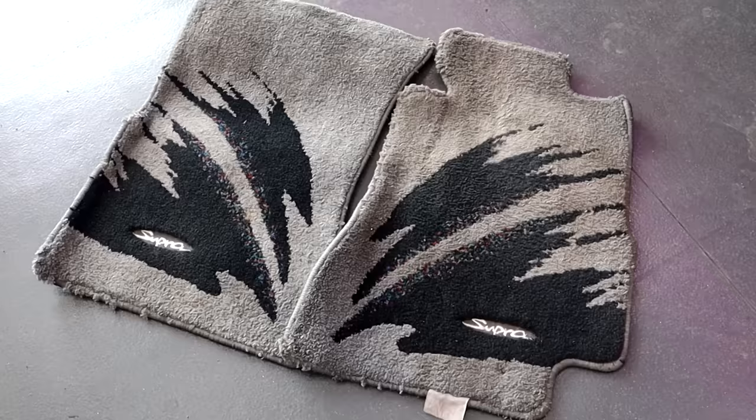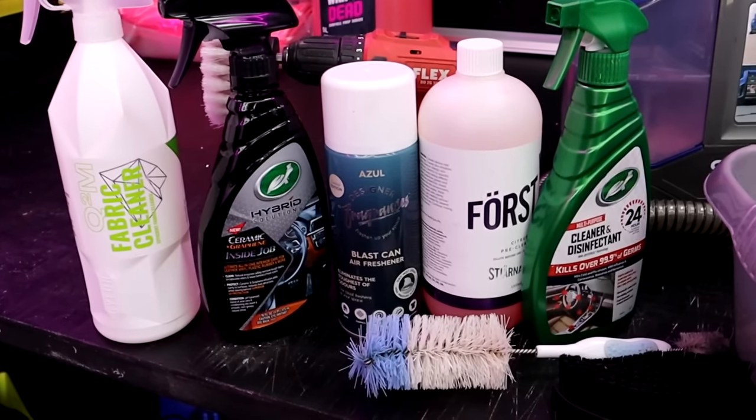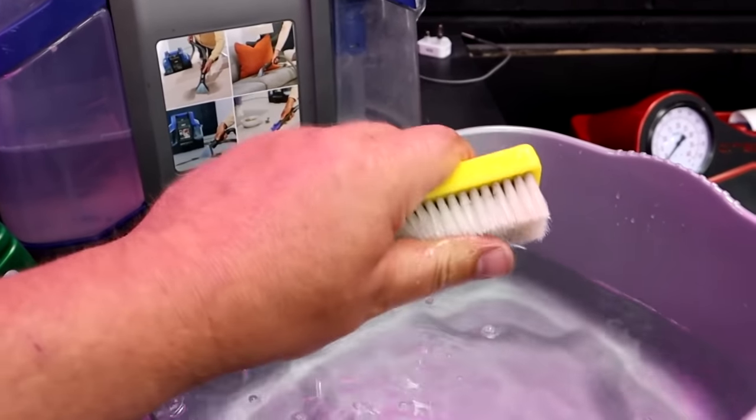We're also going to dress up all of the interior surfaces. We're going to wet vac and extract the Supra floor mats and the fabric seats on the car, which are in good condition but just need that extraction. We're going to do it all in situ actually. I'm going to leave the seats in the car. I can get at most of the stuff, and basically I've just got to crack on.